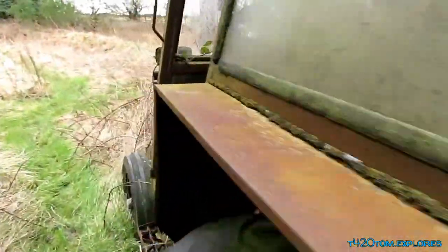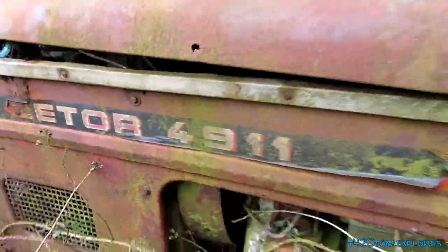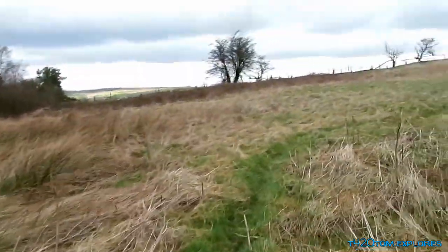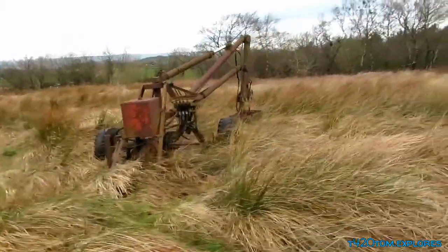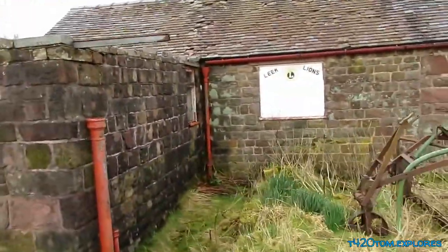Around there and then, guys. Look at this here. Like an excavator arm. Leak lightings. What have you got in there? Let's have a look then. We're in, guys. And it's just full of shite. Engines, old wheels, the old stuff that was in a shed sometime.